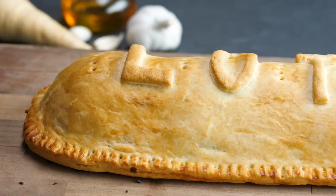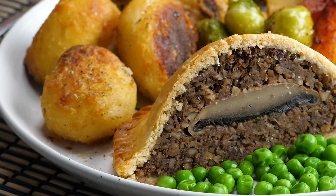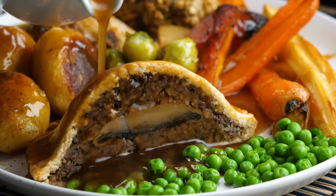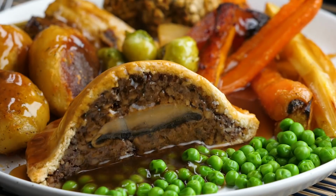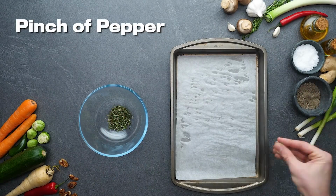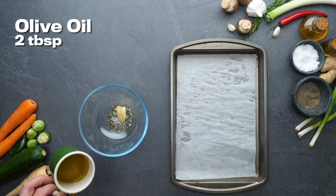This is our mushroom Wellington, and I would suggest that maybe in the region of 300,000 people have tried this. Yeah, everyone eats this thing. It's kind of become a Bosh classic for Christmas that people are making their mushroom Wellingtons, and they all send us the pictures on Instagram. So if you make this, send us your pictures on Instagram and we'll reshare them.